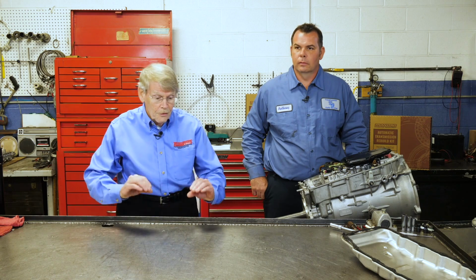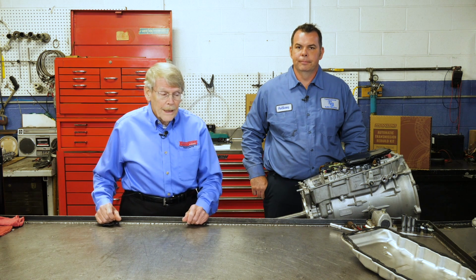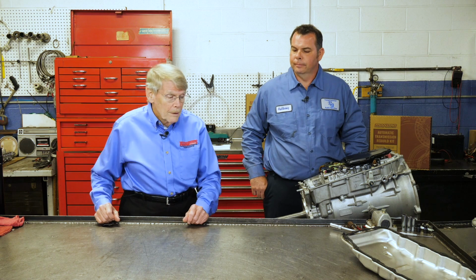It requires a fairly expensive fixture, and you could do it that way, or you can take an aftermarket approach, which is basically just checking your clearance, deduct the amount of the thickness of the wave plate, and you're probably going to be close enough.